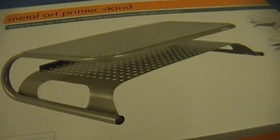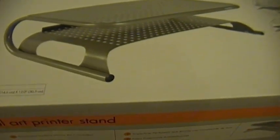This is probably going to be the biggest Allsop stand I've ever seen, and I'm curious if there's anything we can do about this shelf underneath. But let's see what we have to work with here.